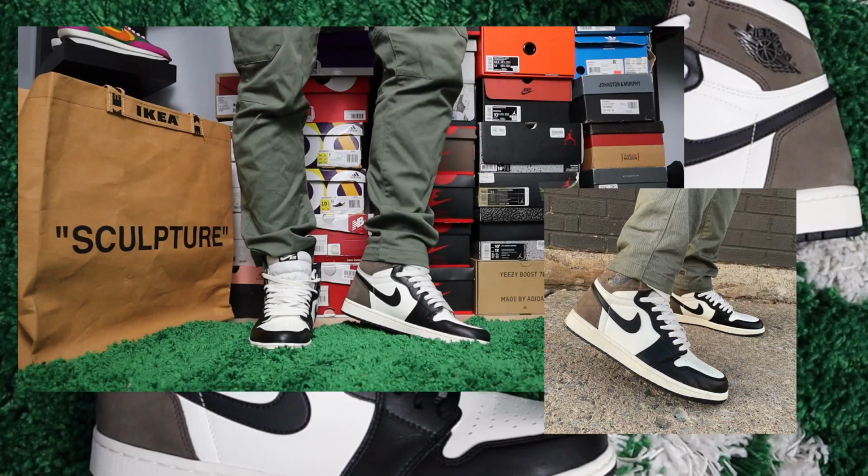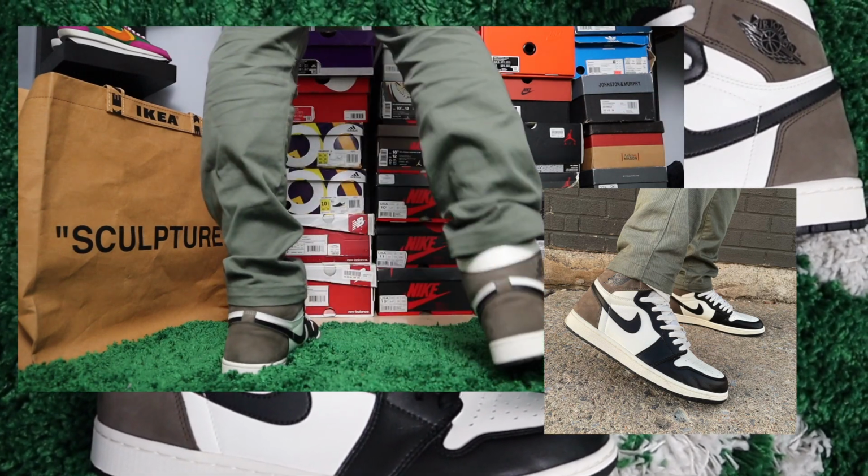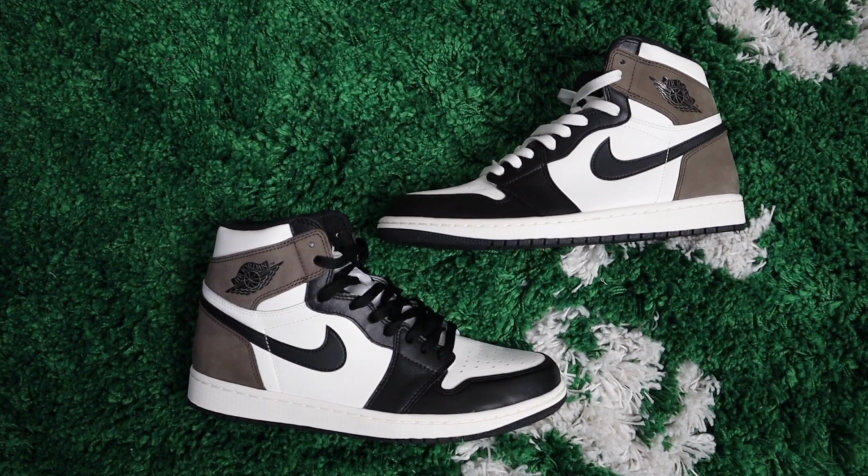Obviously, you know I had to get these. You can call them the poor man's Travis's, you can call them a knockoff. I just call them fire. Straight up, I'm fortunate enough to have a pair of the Travis Scott ones as well, and I can say that this shoe definitely can carve a lane of its own in terms of wearability. And the black toe color blocking, man, you can't go wrong with the black toe color blocking on a Jordan 1. That's like the recipe to a masterpiece.